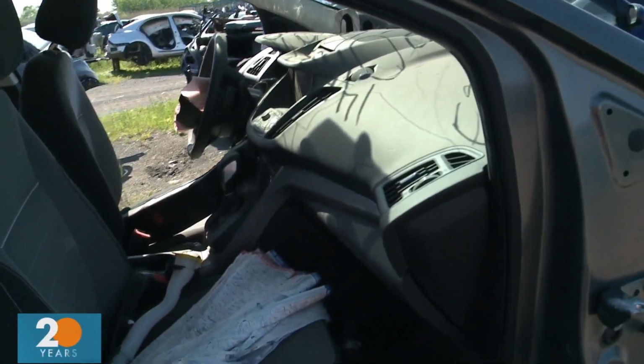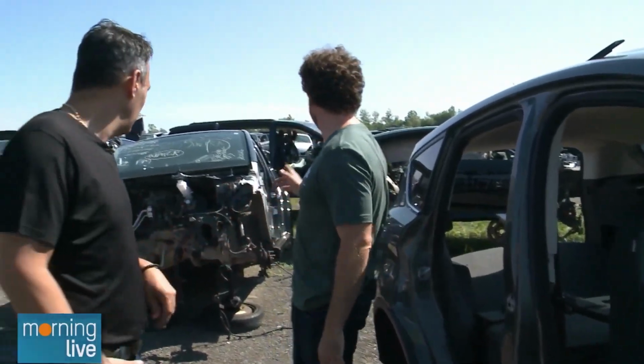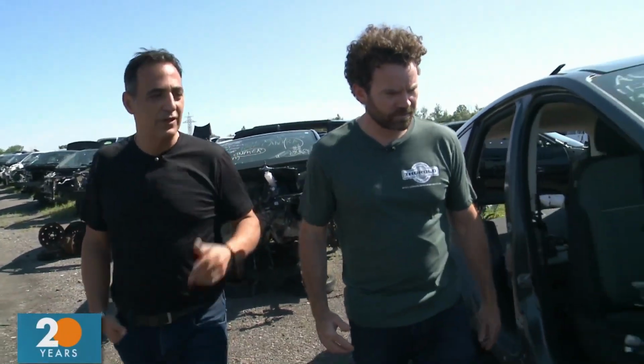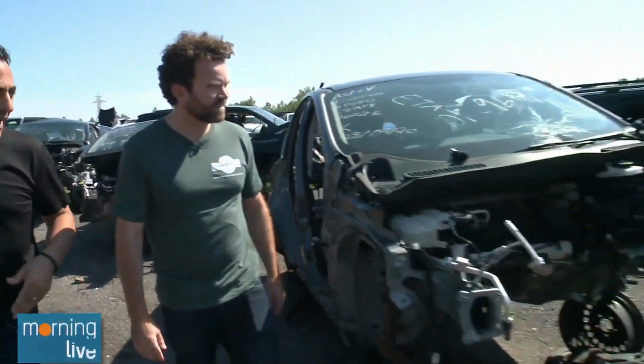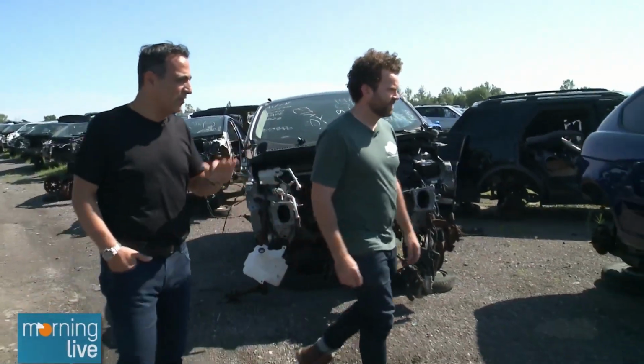Because there are so many parts within the car that are still valuable, like doors. Doors are a hot seller because in an accident, it's the first thing that usually gets hit. That's the first thing that goes. Fenders, hoods, radiators, everything. We log everything in our system. We have a computerized system that tells us what fits, what interchanges.